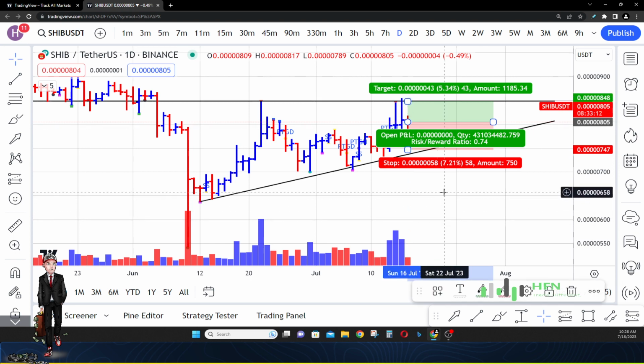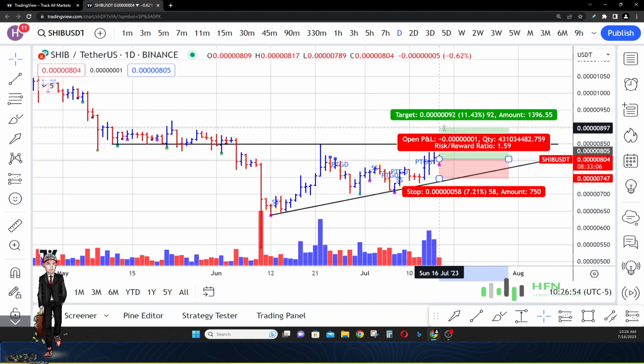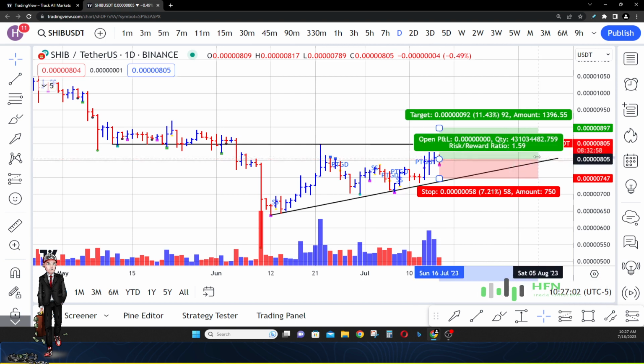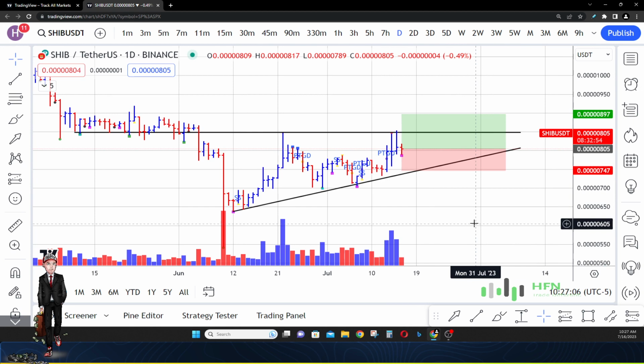Here it is, my second target, 848 points, 5.34%. And then my third target will be all the way up here towards 895, 900, which is another 11.43% move to the upside, okay? So that's it. That's what I'm seeing right now, okay? As we continue to get more data on the charts, that will give us more information that we can digest and see, okay, how strong really is the market in Shiba Inu, or how weak is it becoming?